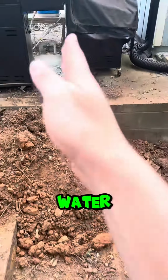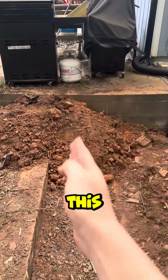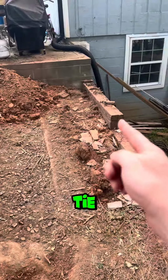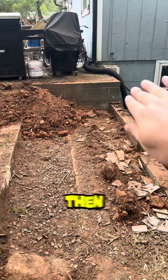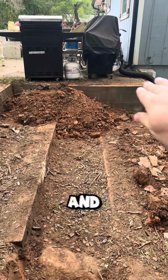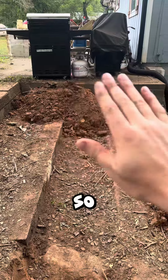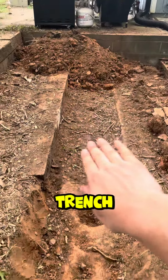So all the water comes from right there, plus the drain would be right there, but all the water normally comes this way. So I'm gonna have to take where that cross tie is, and I'm gonna have to mason up the wall to the level. And then I'm gonna take dirt and I'm gonna slope it this way, and I'm gonna slope it down that way. So then when water drops, it rolls away from the wall down to this trench.